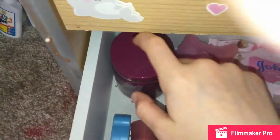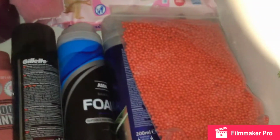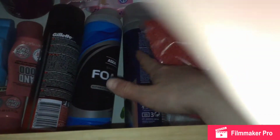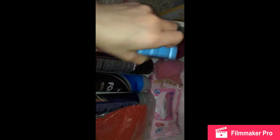So I've got my soap, I guess, baby wipes, sponges, foam balls, shaving cream, shaving foams, and a hair gel. And what are these? These are lotions and Peppa Pig conditioner or shampoo, I don't know. And then I have some spatulas, and then like a little lunchbox to take slimes to places, and then just a little bag of stuff.